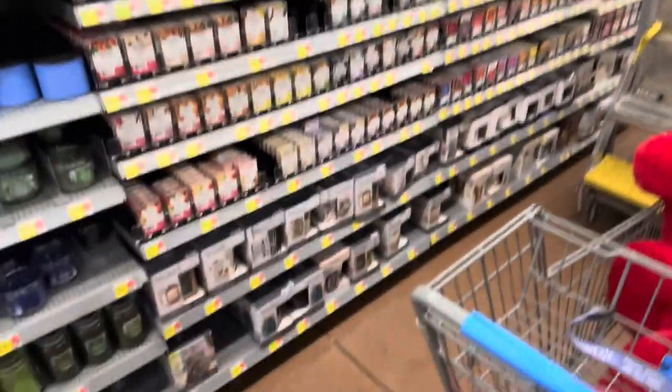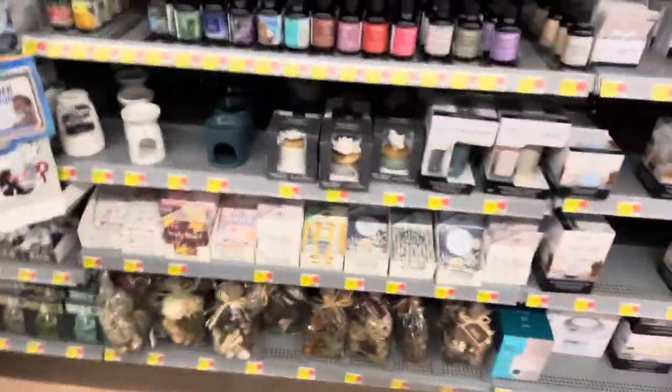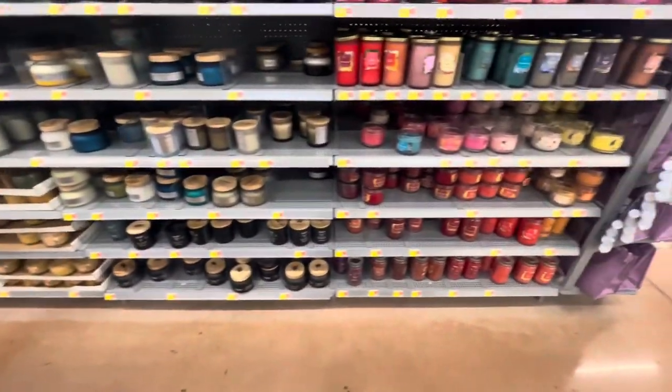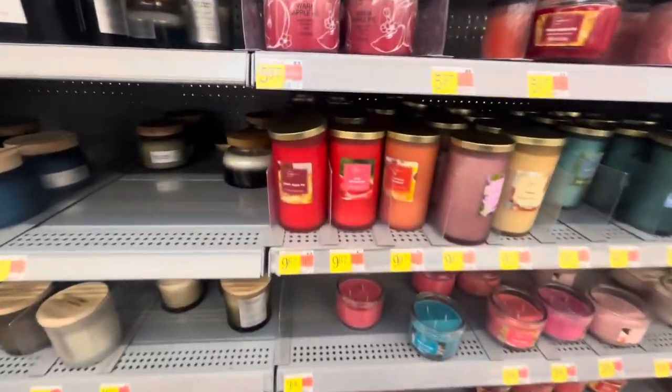All right, y'all, so I'm in the candle section right now. I want to find something that matches everything that we got in the basket already. So I definitely want a red candle, but I do not see any red candles at all. So we're gonna have to go to the next aisle, see if they have some. All right, so there's still not that many red candles. Okay, so there's some right here.